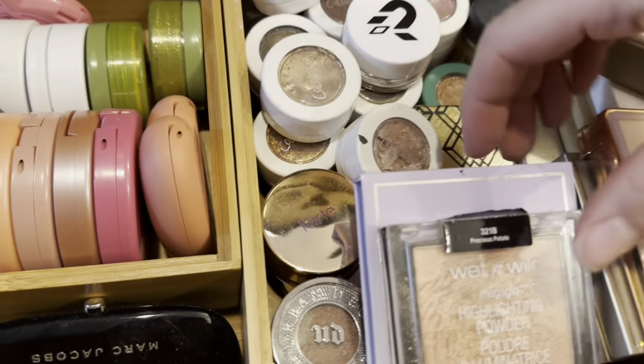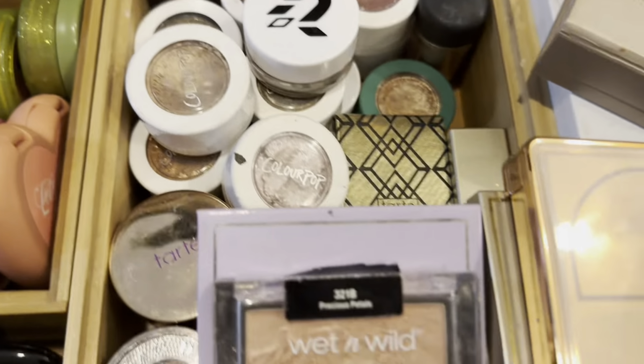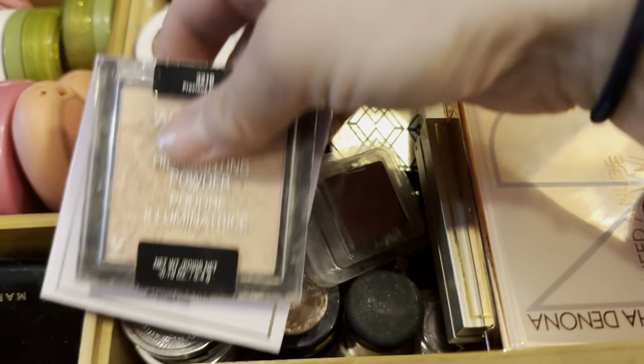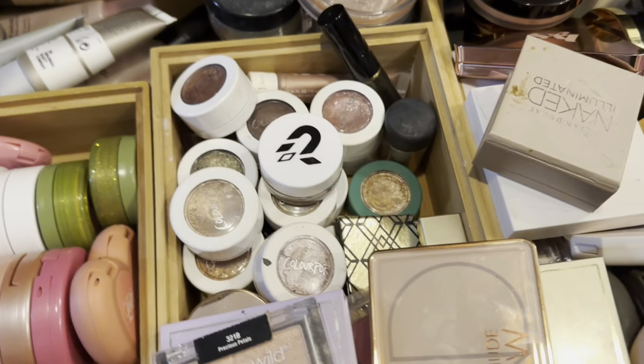Next, I'm not gonna grab any other singles. Sorry, I've got to move positions. Okay, highlighter. I was using these recently. This Michaela Glam Light, meh, it's fine. It's not great, it's not bad, it's just fine.